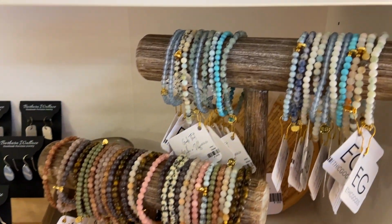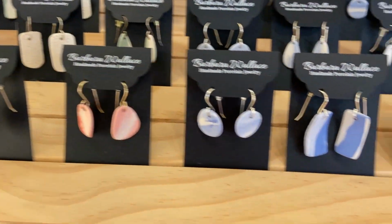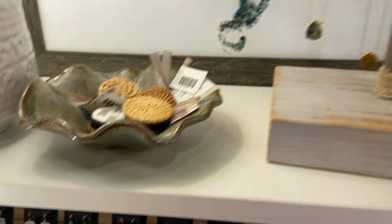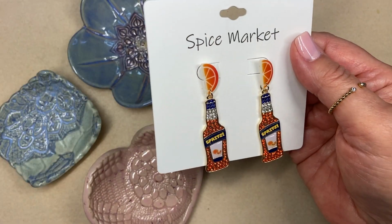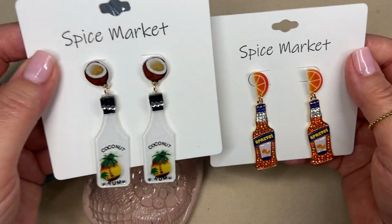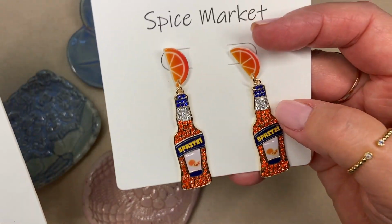And then my friend and I also did some retail shopping. One of the places we went is a Florida store called Bell's, for those of you in the area. And I think even in Georgia, they have the Bell's outlets. But we found these really cute little tropical drink earrings. And this is actually my favorite drink.